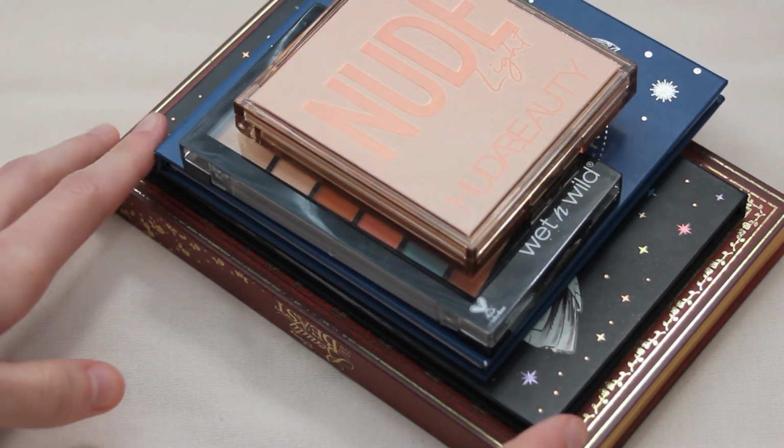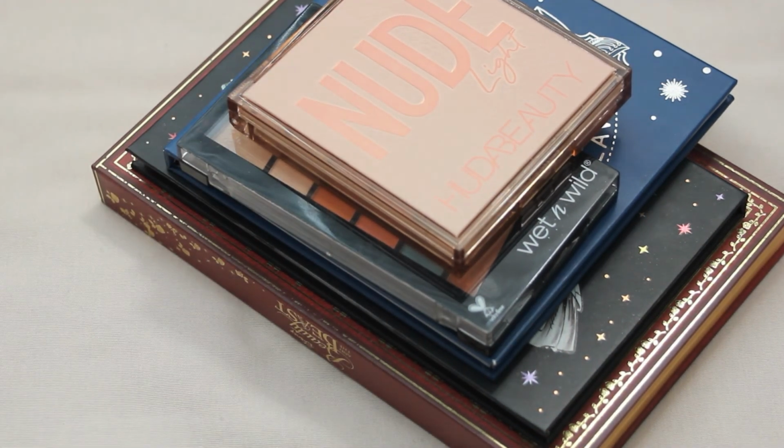So those are all 5 of my palettes for the month of May. I am incredibly excited about all of these. These are all palettes that I'm just super excited to reach for, so I definitely see myself getting some good use out of them in the next month, and I will be very excited to share my looks in the next update with these. So that will conclude this video.